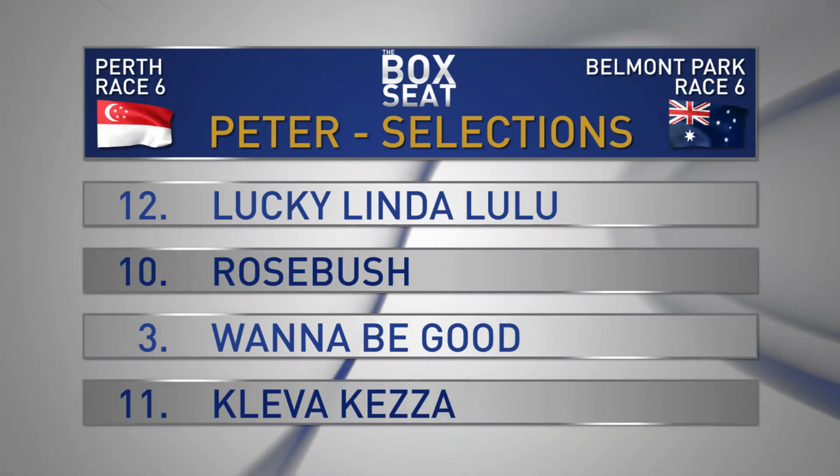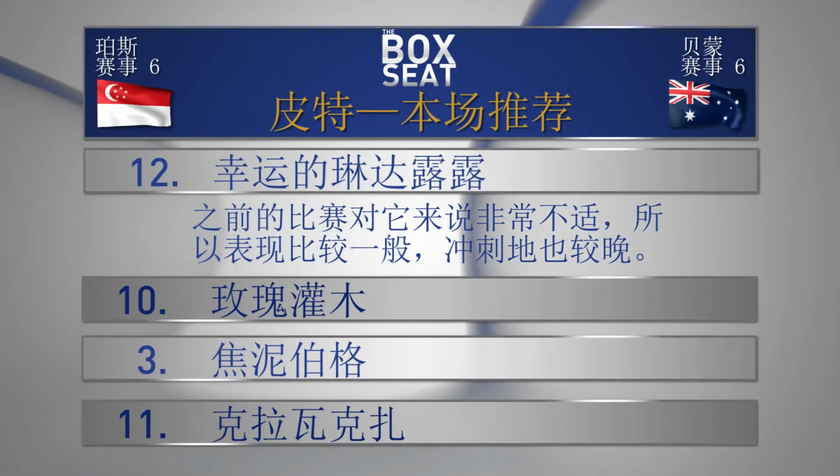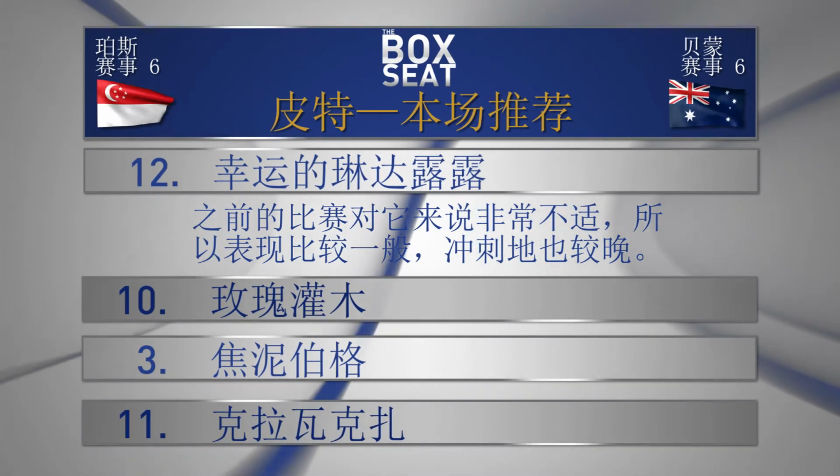here for the horse. On top in race 6 is the 12, Lucky Linda Lulu, from 10, Rosebush, 3, Wanna Be Good, and 11, Clever Keza.